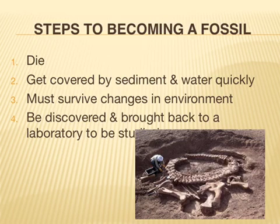And the fourth and last step is you want to be discovered. This goes to people stumbling upon you just by luck. Also, once you're fossilized, you have to have the environment change in your favor so you become exposed and people can actually stumble upon you.